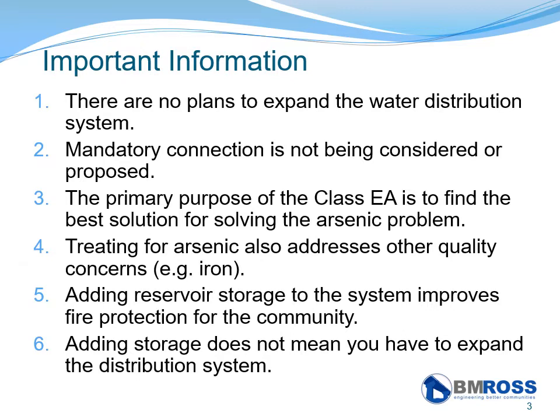And we know that adding a reservoir as part of the treatment system improves fire protection for the whole community. And if we do add storage, it does not mean that we have to expand the distribution system. That is not being considered.